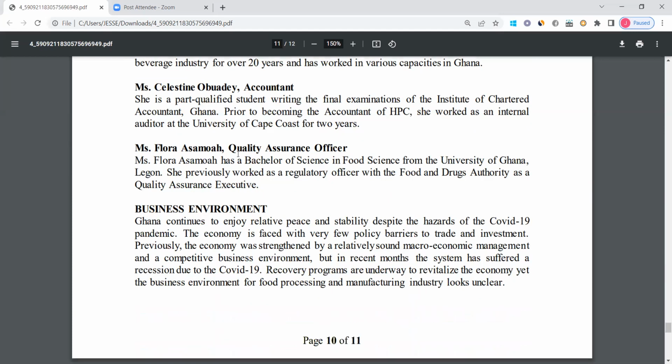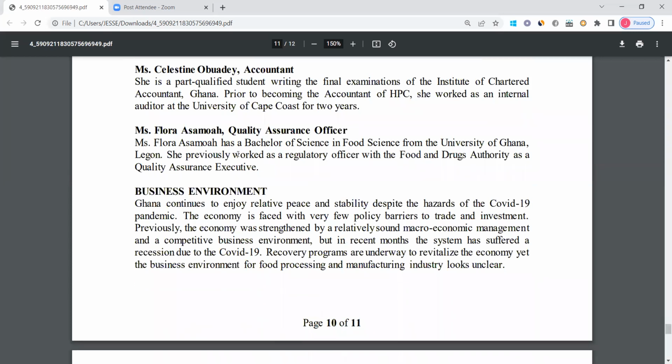Miss Flora Asamoah, who is a quality assurance officer, has a BSc in food science. She previously worked as a regulatory officer with the Foods and Drugs Authority, as a quality assurance executive. So she seems to have some past experience in the quality space.